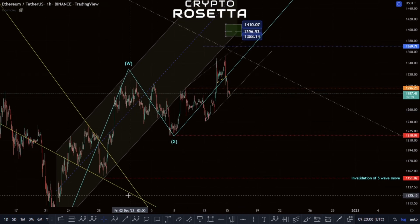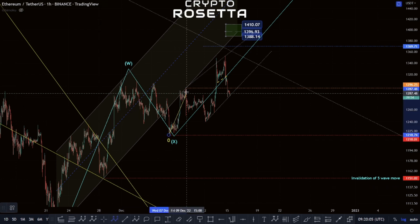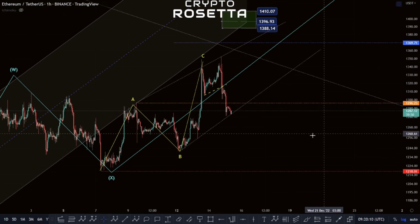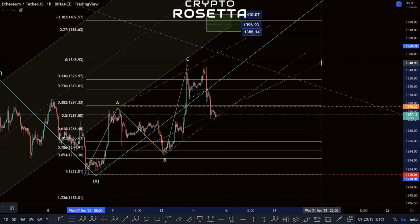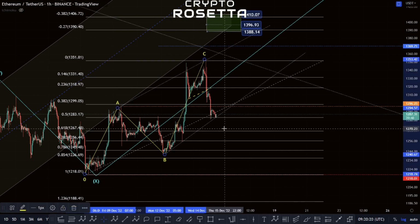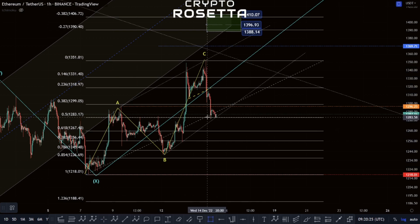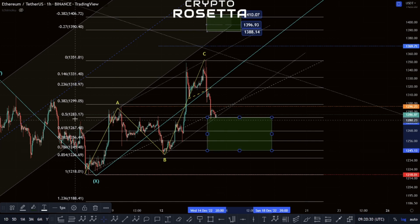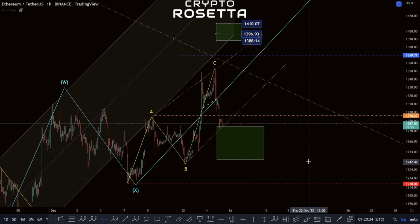Alternatively, we could have this whole move here as a zigzag, and that's an A, B, and a C into this zone. And what we're doing now is potentially we could look for a drop for this B wave. So we'd have an ABC here. Then we'd be looking for this B wave retracement into this zone of 50% to the 786 area. So that's between 1283 to 1245, and then we'd be looking for progression to the upside.